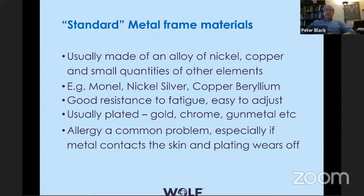So the standard metal materials are usually made of nickel, copper, and other elements in various quantities. Monel, I think, is about 68% nickel. I don't think it contains any copper. Nickel silver is 18% nickel. It doesn't contain any silver. Its majority component is copper. Copper beryllium is mainly copper, and then has a small amount of beryllium, which is a very hard, light, white metal. And the idea with all of these is that they've got really good resistance to fatigue.